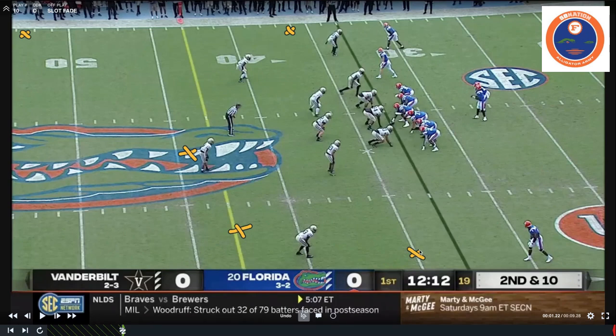So does it matter in what way you get those landmarks? Yes and no, but in reality, it doesn't really matter how you get there. If you're getting those landmarks, you're putting the same stress on the defense. It matters in the sense that you've got to teach it a different way. But for the quarterback, it's a similar picture.